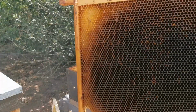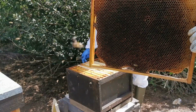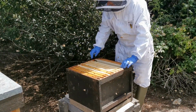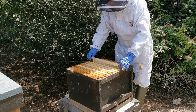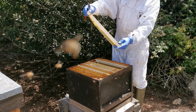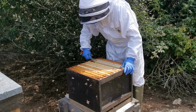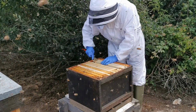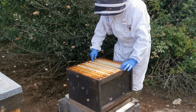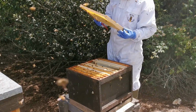That's the frame I'm replacing today. I have got another one they don't like, so that one will come back, and the one that hopefully they'll start on then goes in. And then this is, see what I mean? This is why they aren't in the super yet, because they're busy concentrating on their brood box, but I'm happy with their progress down here. They're building very well and they're quite aggressive and defensive usually. They're actually doing really good today. But then they haven't hit the old nest yet.